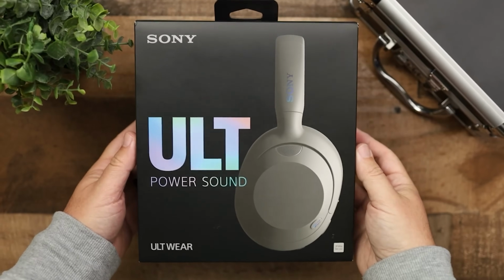But again, these are some pretty pricey headphones that I don't think a lot of people are going to be able to afford. But the pair that I'm going to say that I recommend over these, especially from a value standpoint, is actually a pair from Sony. And that is Sony's new ULT headphones.